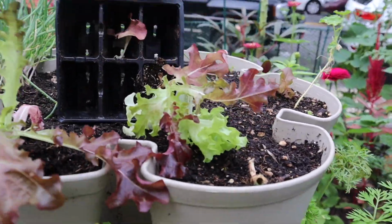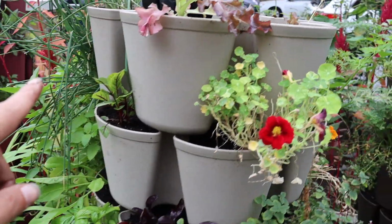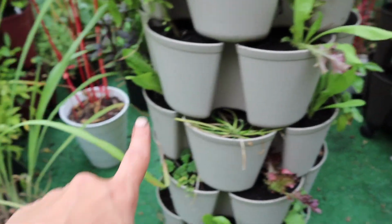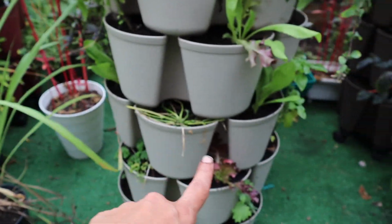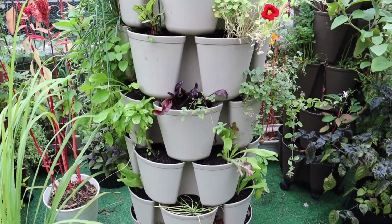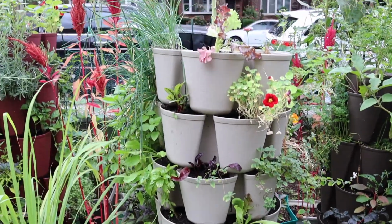Actually I might put this right next to it just because it's right there. But here it is now with all of our new little babies. Another one there, another one there. I might take this parsley out. I have enough. I have so much parsley in my raised beds. It will look nice if I can put actually a lettuce in there later.